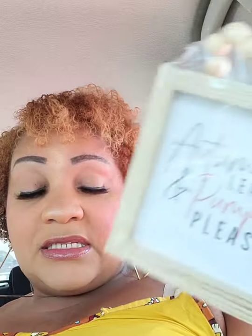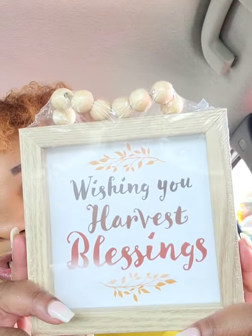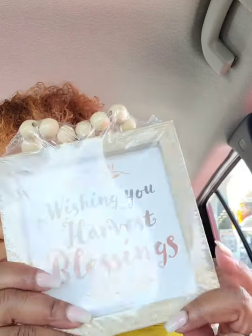That's the beauty of Dollar Tree items. You can customize them and you're only paying a dollar. And then this one, Wishing You Harvest Blessings. I got this one.